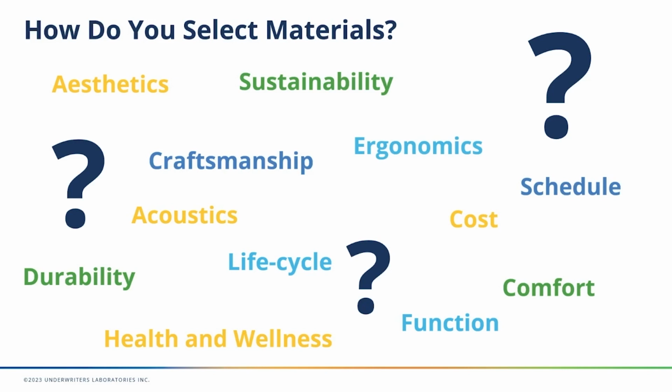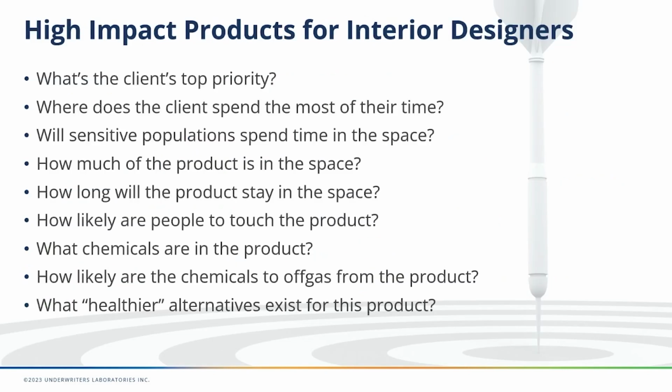So, what are the high impact things that you need to think about in terms of selection of the products as an interior designer? First of all, what's the client's top priority? Do they want a healthy product? Do they have sensitive populations and they need that product that's going to provide the minimal exposure to chemicals and pollution? Are they primarily concerned about aesthetics and what it looks like, and it's a space that's going to be only frequently used and not every time? Are there sensitive populations in the space? How long will the product stay in the space? Is it there just for a year or two and out? Do they change frequently? Is it there for 10 plus years?